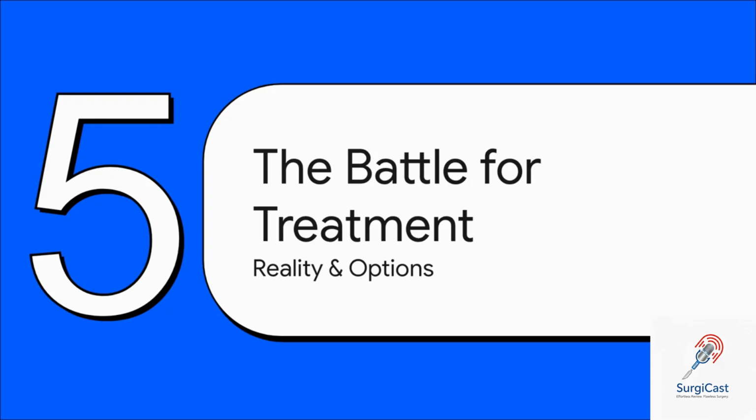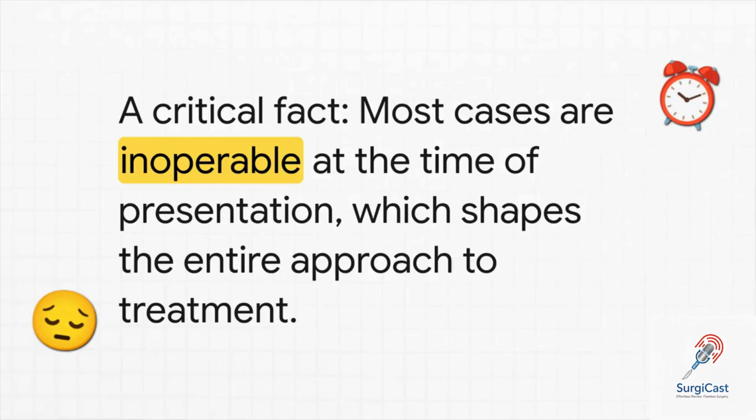And honestly, this is where we have to talk about some of the tough realities of this disease. And here it is. This is the really sobering fact. Because those early signs can be so easy to miss, by the time many people get diagnosed, the cancer has already progressed too far for surgery to be a cure. And that one fact pretty much shapes the entire approach to how this is treated.